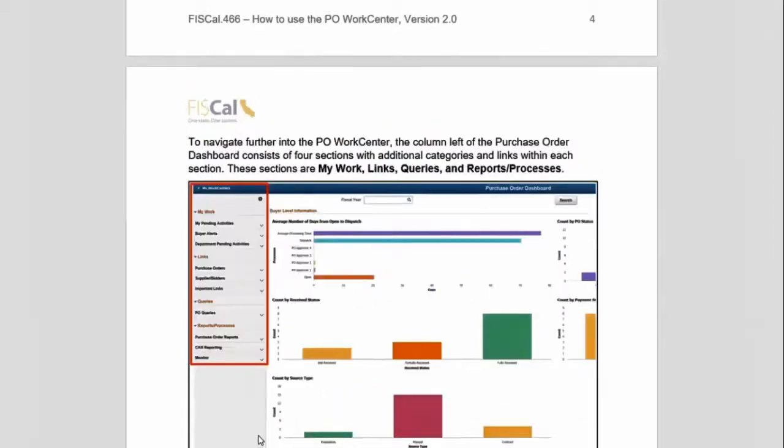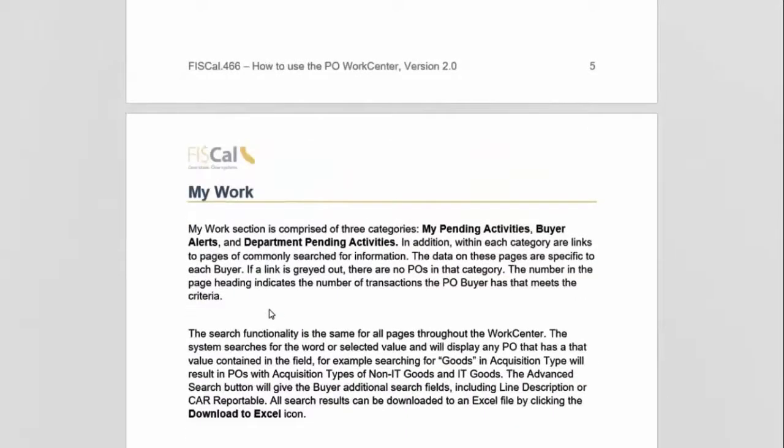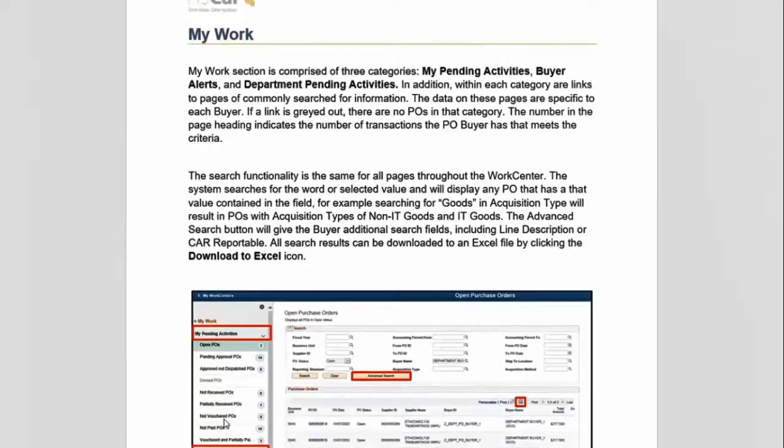To navigate further into the Purchase Order Work Center, the column to the left of the dashboard consists of 4 sections with additional categories and links within each section. These sections are My Work, links, queries, and reports or processes. The My Work section is comprised of 3 categories: My Pending Activities, Buyer Alerts, and Department Pending Activities.